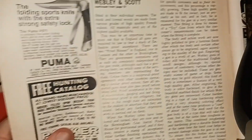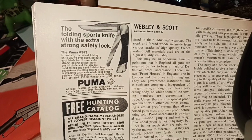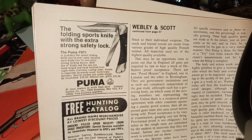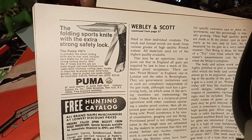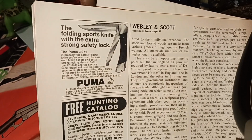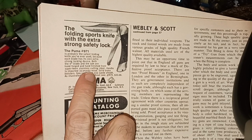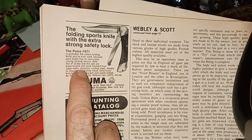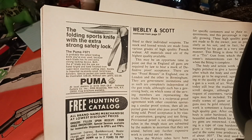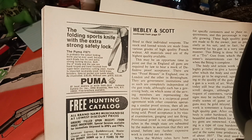Here's a Puma. The folding sports knife with the extra strong safety lock. Puma 971 is probably the safest folding knife you've ever used because each blade has its own extra strong locking device. Both the 4-inch blade and the saw are hand forged, hand finished from super keen stainless cutting steel. You see, I'm telling you, back in the day, most of the information we're given is either it's stainless or carbon a lot of times. Handle has imported jacaranda wood, solid brass bolsters, special pocket size with suede sheath.